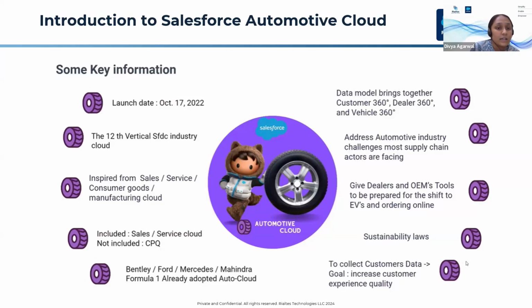Now let us understand some key information on Salesforce Automotive Cloud. The launch date was October 17, 2022, and it is the 12th vertical SFDC industry cloud, inspired by the Sales, Service, Consumer Goods, and Manufacturing Clouds. It includes Sales and Service Cloud in itself because it is built on top of them, so it includes these packages. However, CPQ is not involved in this.